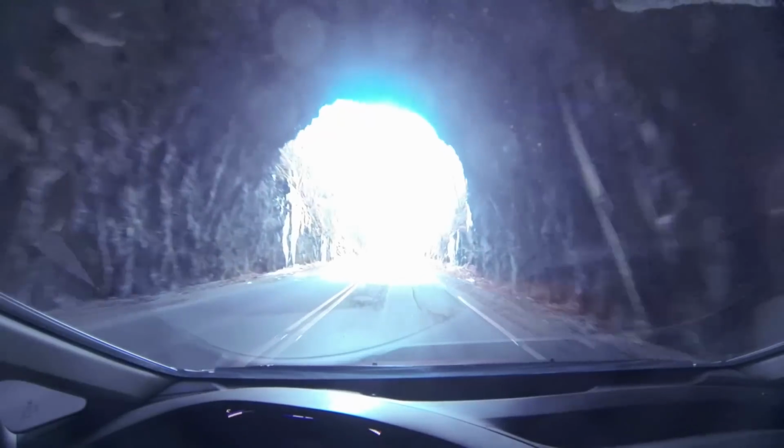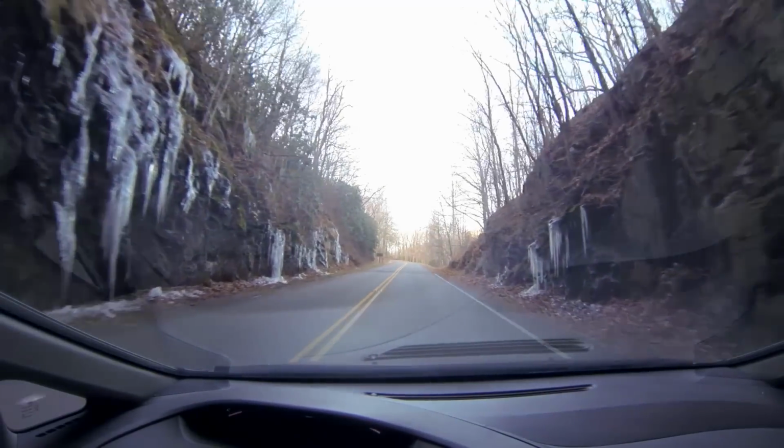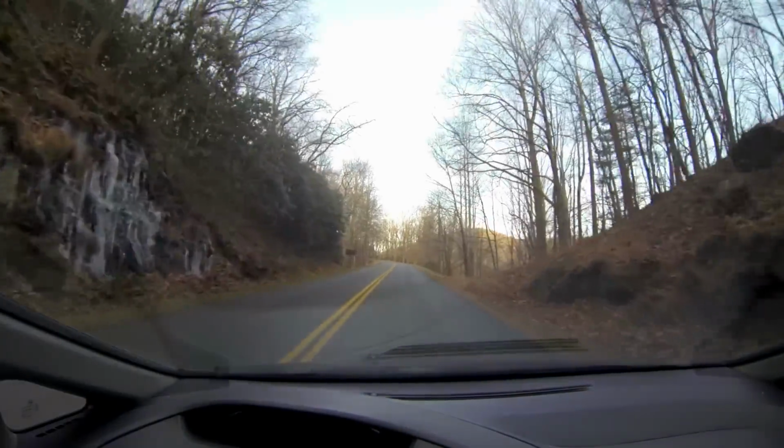Look at the ice here. It's pretty cool. I'll just pause and let us see the ice. Always a lot of icicles in the winter because a lot of water comes off the rocks here.